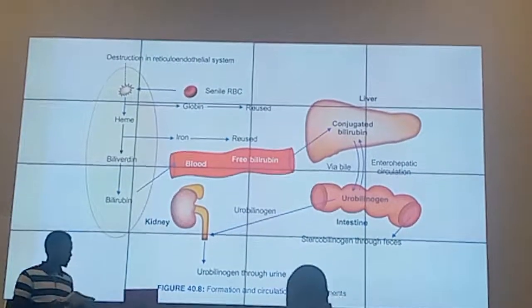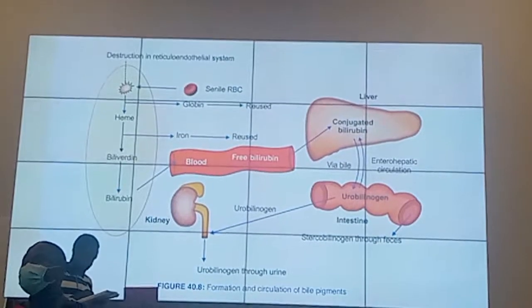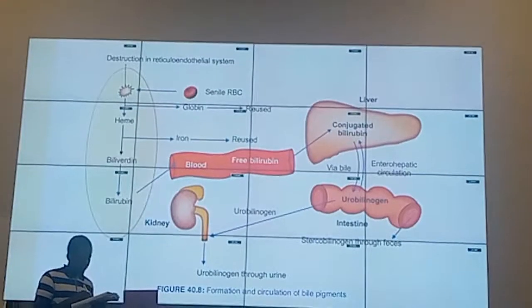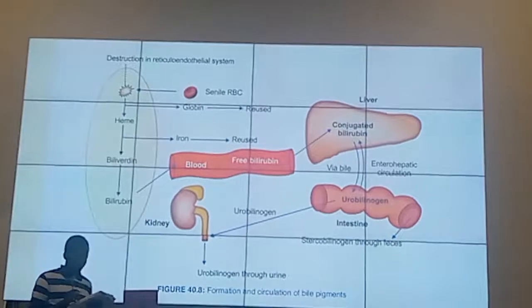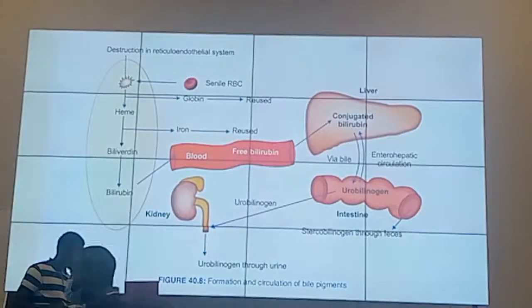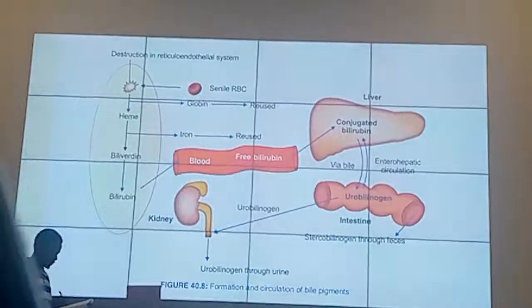Coming back. So, what I was saying was that the intestines have this thing called normal flora. And this normal flora breaks down conjugated bilirubin. And once it has broken down this conjugated bilirubin, depending on the products, sometimes it will form a substance that can be reabsorbed from the intestine, and when it's reabsorbed, it goes back to the liver. And sometimes it will produce this substance called stercobilin. And this stercobilin can be excreted together with the feces, and it gives the feces a unique color.